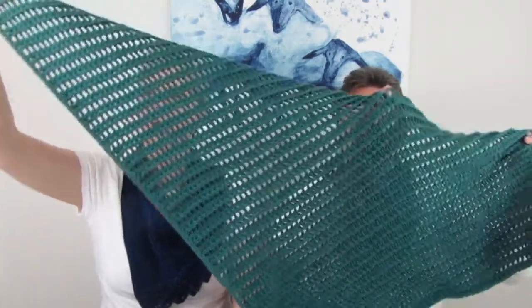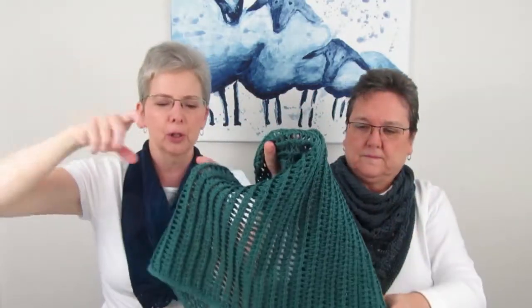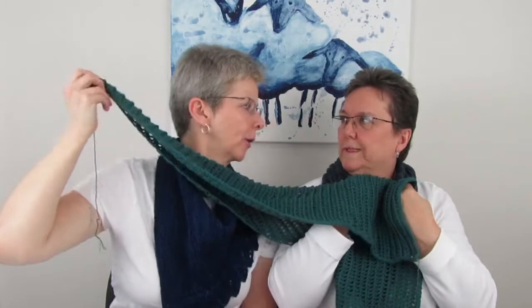So I'm working on the edging. I may be close to being done. There's an optional third row in the edging, and I'm not sure whether I'm going to go with the option. But I really like this color too. I really like it too. Yeah, I think it's more me.